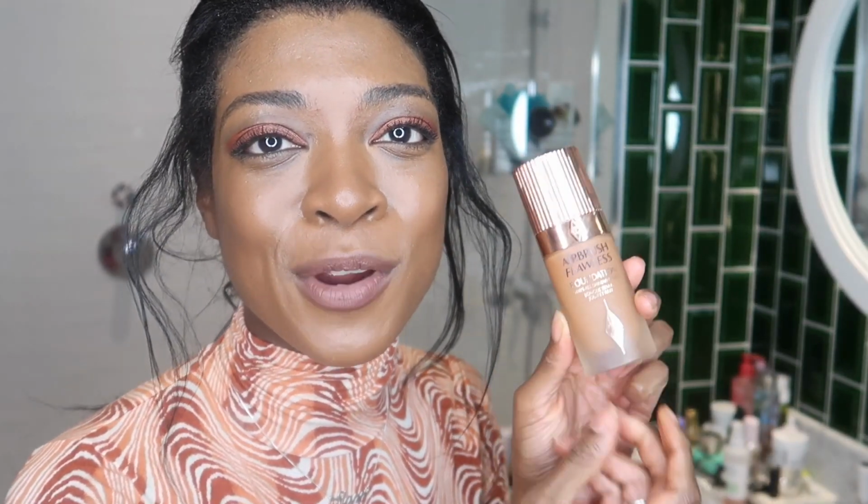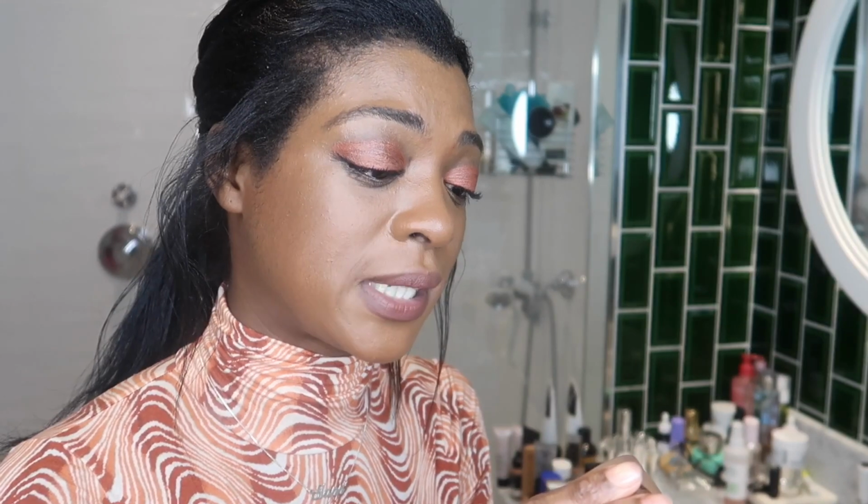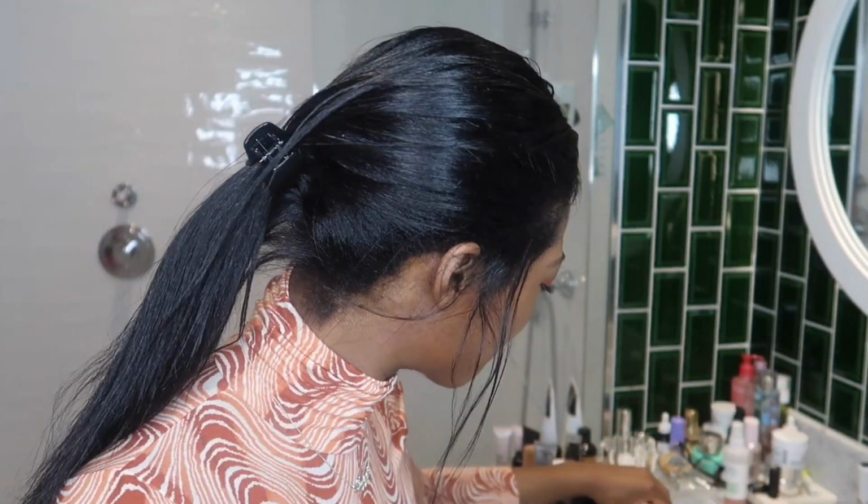In here, I've got the Airbrush Flawless Finish from Charlotte Tilbury. I've done a video on this. I do really like this foundation. I tend to save it for special occasions because it is quite thick and it is quite perfect. And not all the time do I want to look like that, because sometimes you're just like, I don't want to look like I'm wearing loads of makeup, but it is really nice. If you want a perfect skin day, then this is good. This is in the shade 14 Warm.